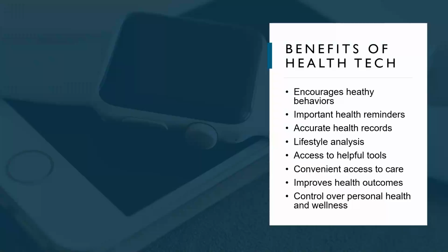Technology also makes access to a variety of tools related to health easier. So you're going to have not only more convenient access to care, but also a wider variety of options to choose from, something that works for you. Not every solution is going to work for everyone. So with lots of different options, you're more likely to find something that you find helpful, which in turn can help improve health and wellness outcomes. And it also gives you more control over your personal health and wellness.